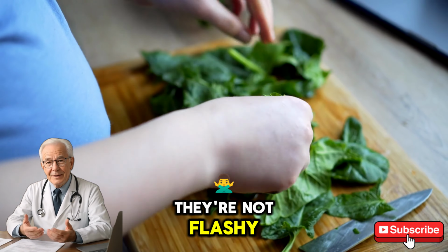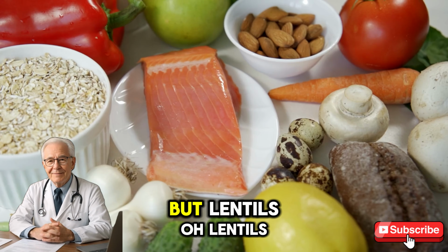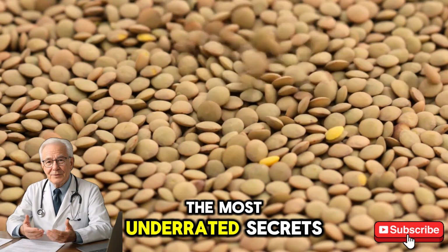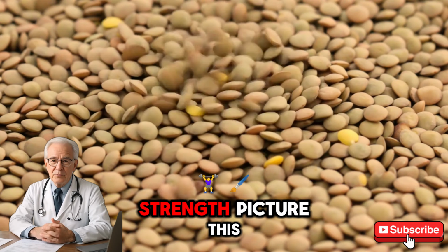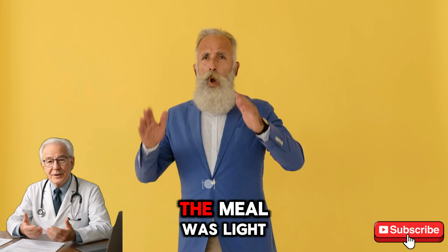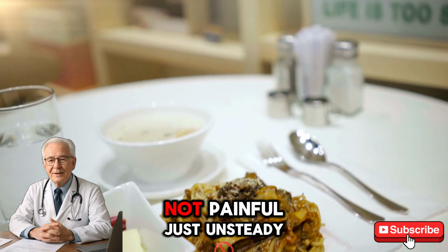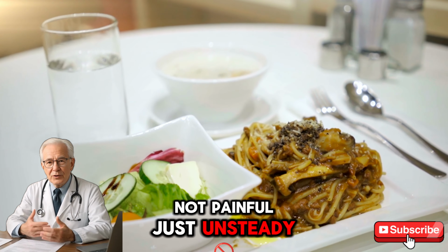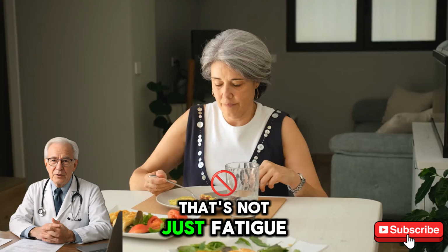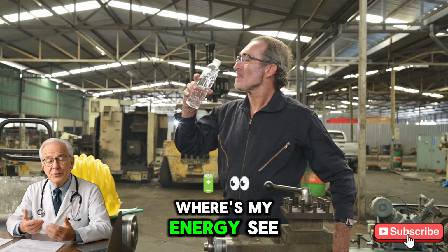They're not flashy. They don't carry the allure of exotic superfoods. But lentils. Oh, lentils might be one of the most underrated secrets for senior strength. Picture this: you're walking through your kitchen after lunch. The meal was light, but now your legs feel wobbly. Not painful, just unsteady. Like they've run out of fuel too early. That's not just fatigue. That's your muscles crying out, "Where's my energy?"